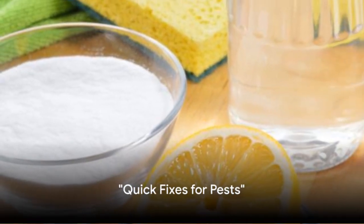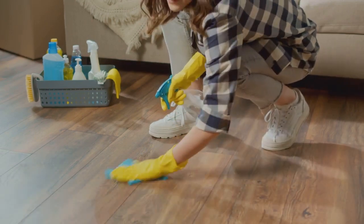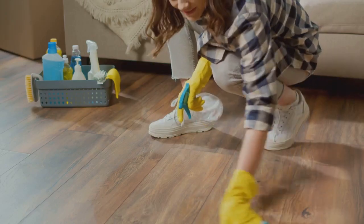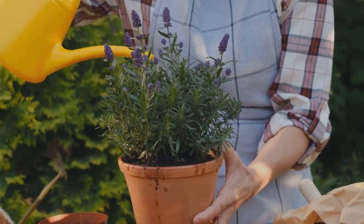Pests can be a real nuisance, but did you know that a simple solution can be found in your kitchen? Homemade remedies like vinegar and dish soap can deter pests effectively. Remember, regular pest checks are crucial. A pest-free garden is just a few steps away.